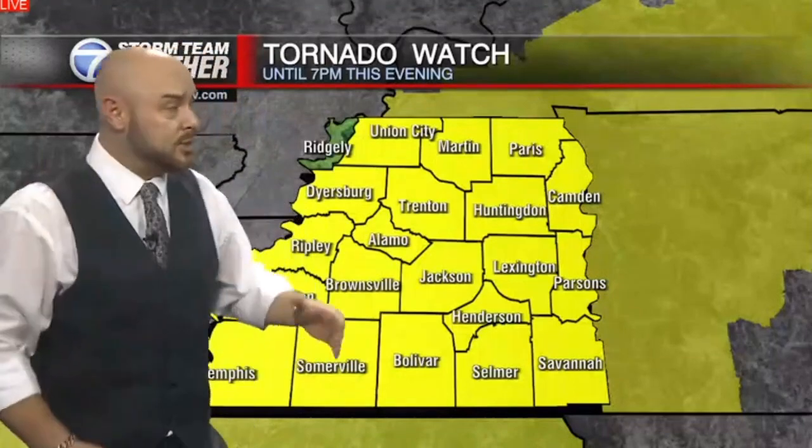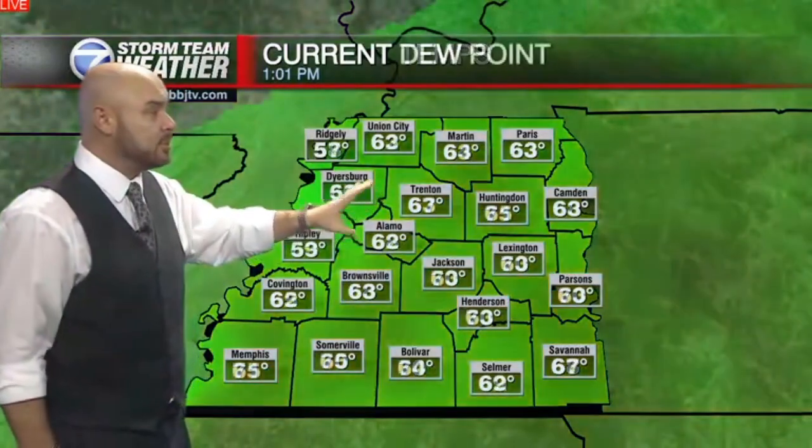So we've got a chance for these storms to continue this evening. It is warm. How about 70 degrees, folks? 70 degrees in December. That's why we're seeing this. This is unprecedented, to get temperatures this high, with a dew point into the mid-60s. This is stuff we see in the spring and summer. This is not supposed to happen in the winter, but it does.